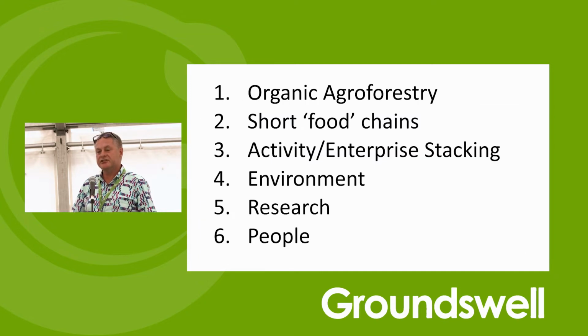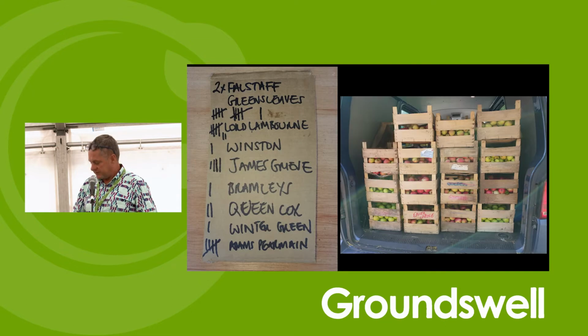So we are continuing the underlying organic agroforestry, but our systems change. We are interested in all the other dimensions of that. We are using short food chains, and I'm going to show you that in a second. We are using activity and enterprise stacking. We are very interested in the environmental component. We are very interested in research, and we're very interested in people. And that's why what we're trying to do really is to max the productivity in every sense of this 56 acres of land.